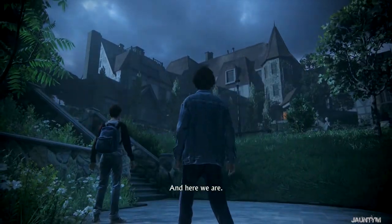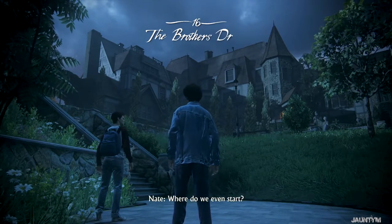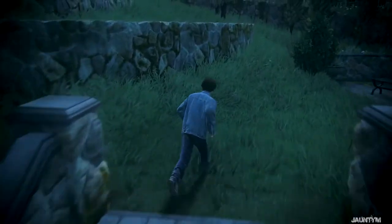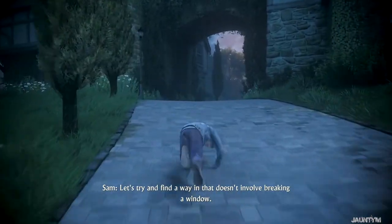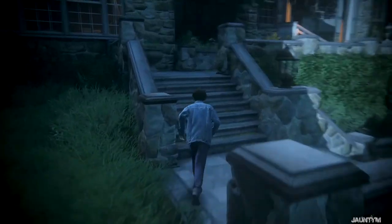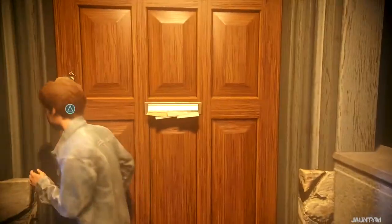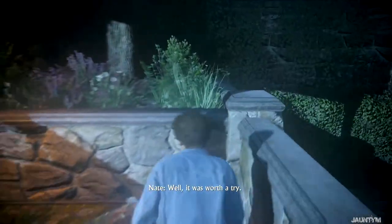And here we are. Whoa. This place is humongous. Where do we even start? We start by finding a way in, and then we can take the grand tour. You think this place has an alarm? Try to find a way in that doesn't involve breaking. Pretty sure the front door will be locked. It was worth a try.